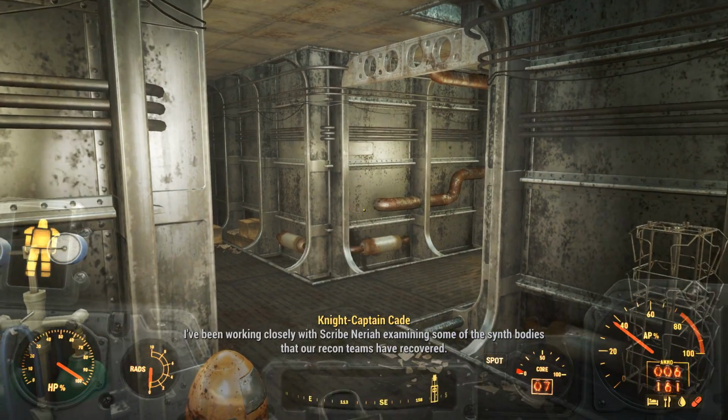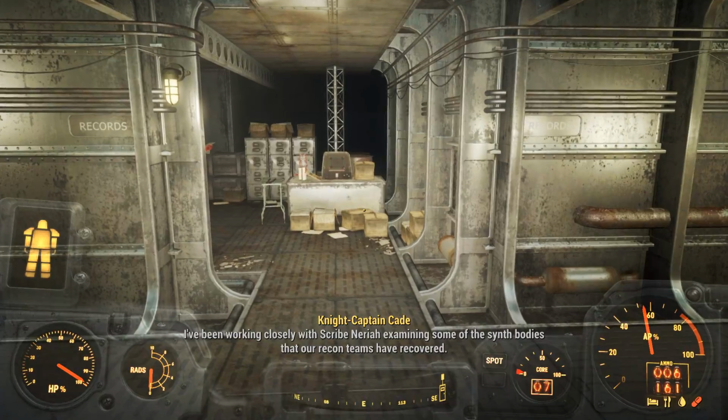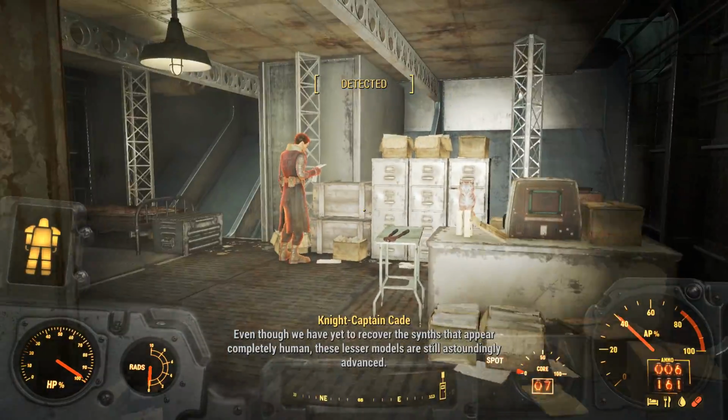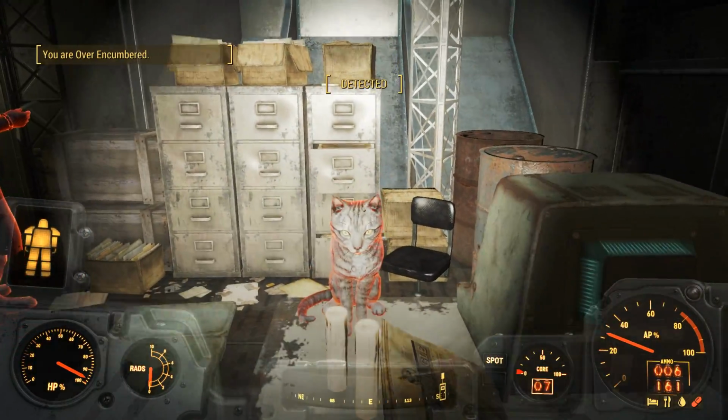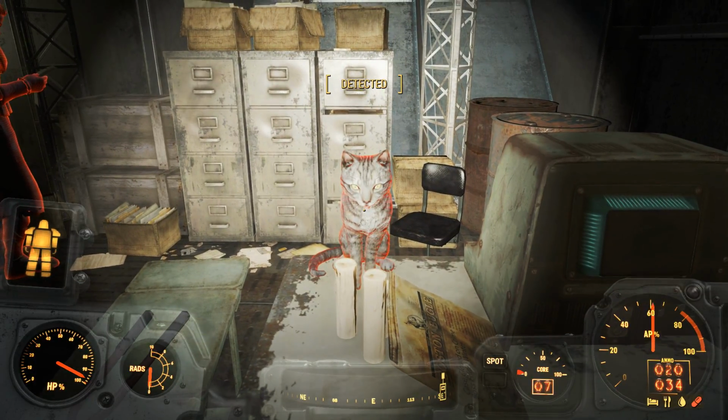Medical report, Knight Captain Cade reported. I've been working closely with Scribe Naraya, examining some of the synth bodies that our recon teams have recovered. Even though we have yet to recover the synths that appear completely human, these lesser models are still astoundingly advanced.